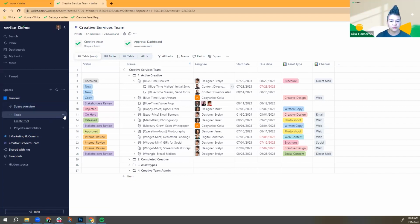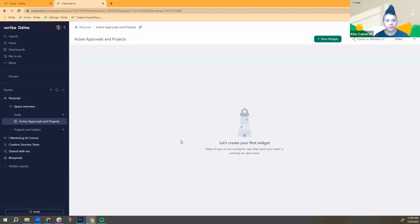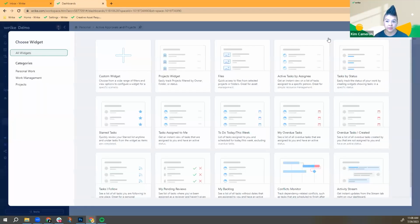You can choose Create Tool, or I like to use the plus sign. From here, we'll select Dashboard, give it a nice name, Active Approvals and Projects. Create it in your personal space. When we first create a dashboard, they're empty and full of hope. So let's go ahead and put some items in here. I'm going to just do the basics right now.